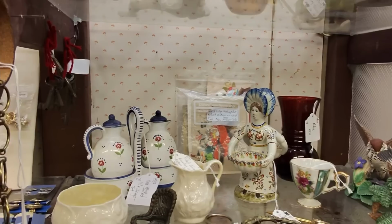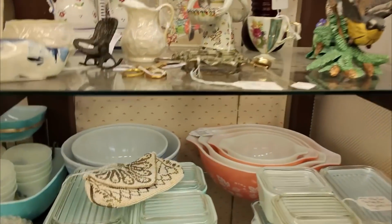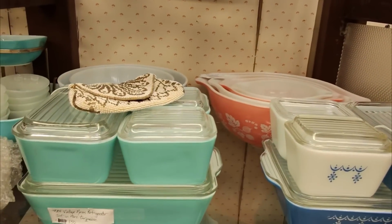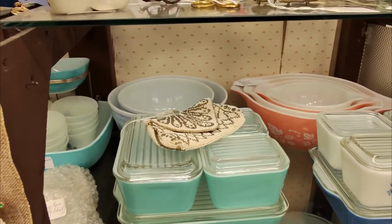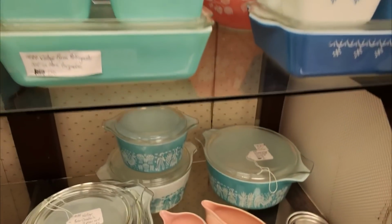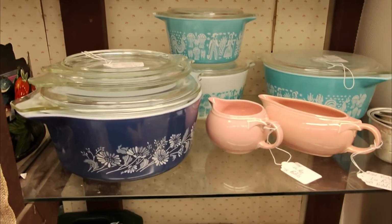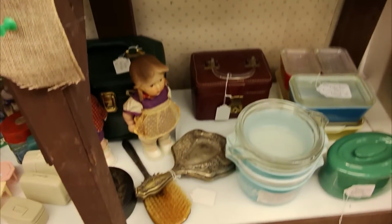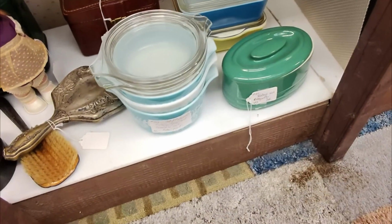Perfect for an egg. All right, we kept looking because I know this vendor has some good Pyrex over here. She had the snowflake pattern, the gooseberry in the back, and the Cinderella bowls, and the turquoise Frigidishes. And of course, Pete has me looking at the Amish butter print to see if there's a lady on the left. There was no lady on the left. But I did check, Pete. I did check.